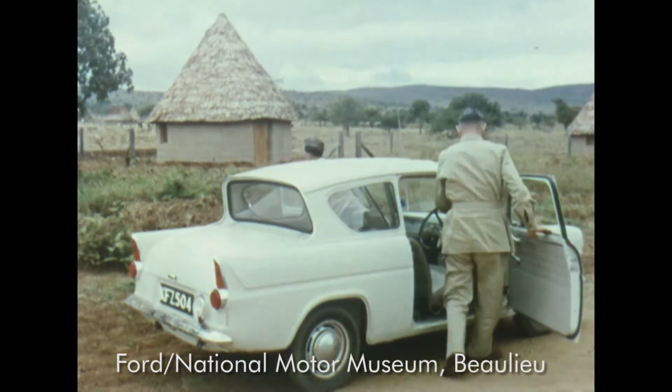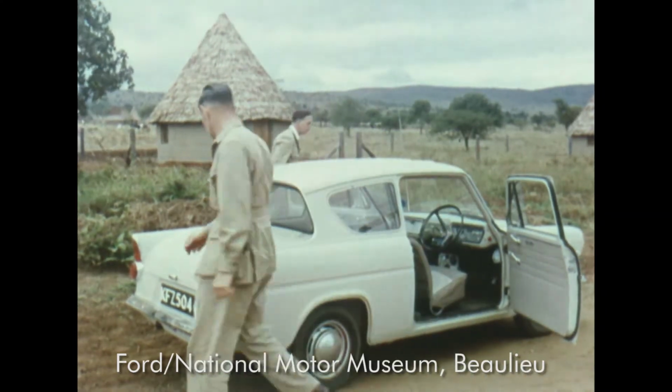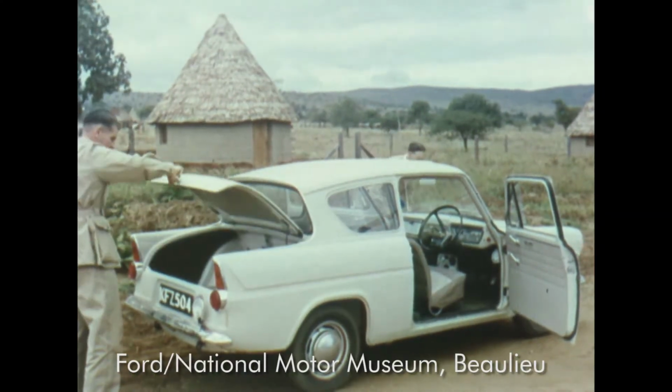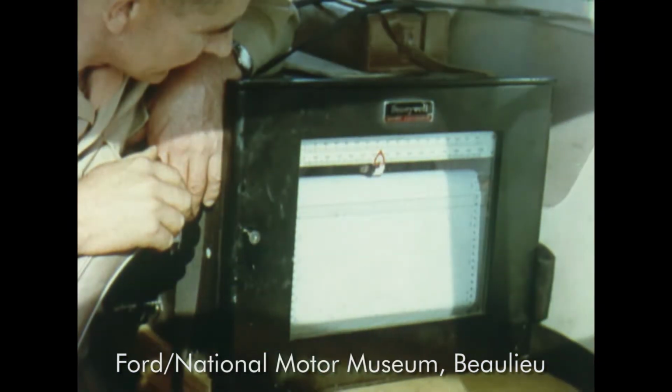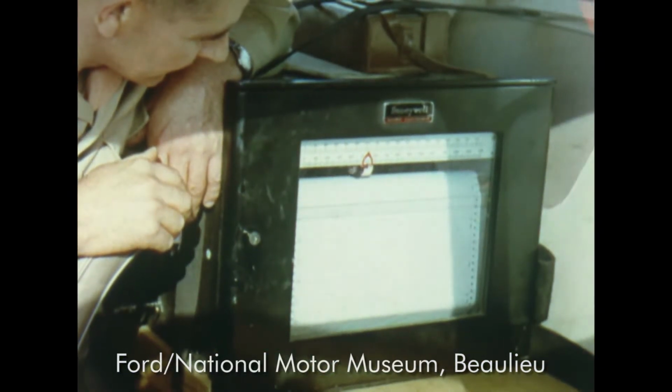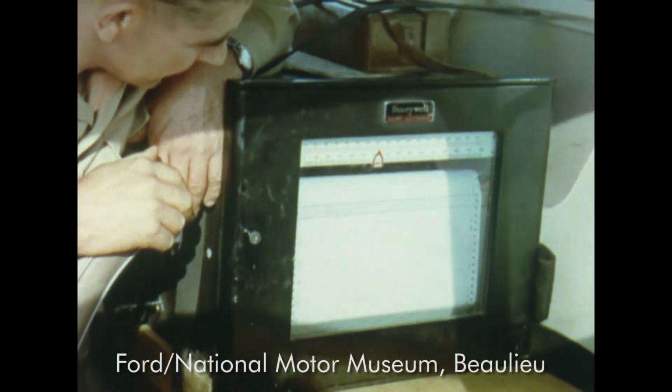Even after such a grueling run, a check for dust entry showed that despite the extremely dry roads, the perfect sealing of the body had prevented any dust from entering either the passenger compartment or the luggage trunk. While a constant recording apparatus carried on the back seat provided a permanent record of temperatures both inside and outside the car.